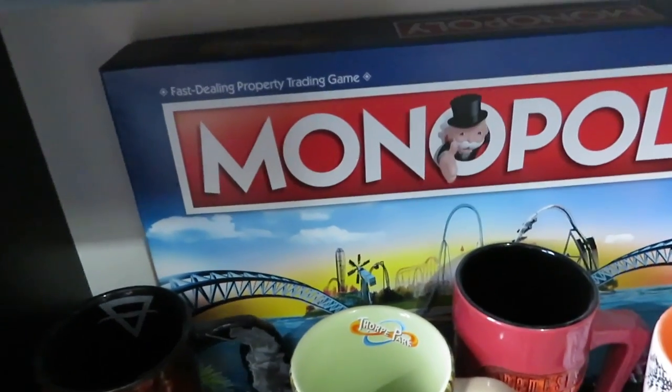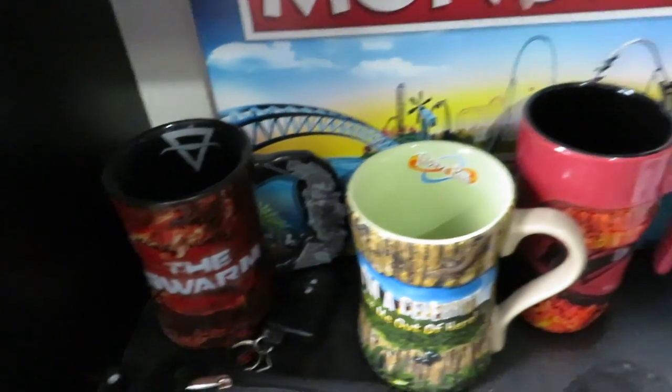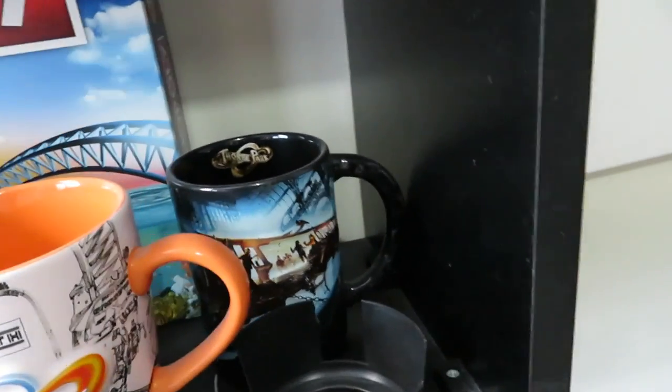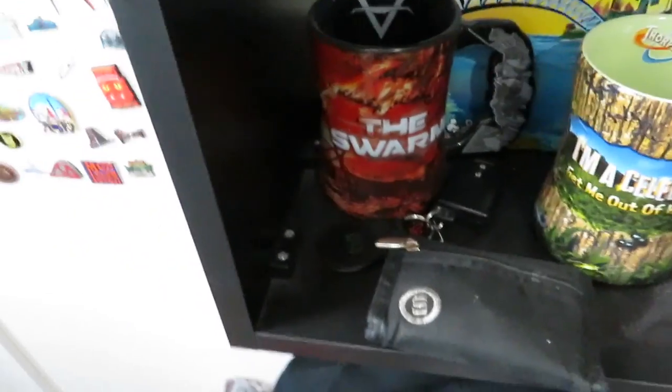Bottom shelf we have Monopoly, Full Park, Swarm, I'm a Celebrity, Nemesis Inferno, Full Park, and Dan Brown. I have no idea what this is. That's for your fan. My fan, cool.